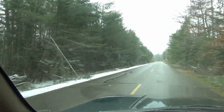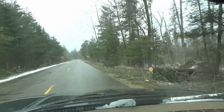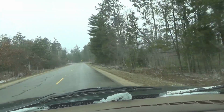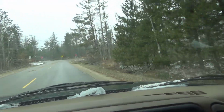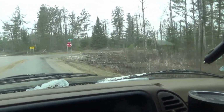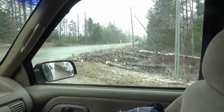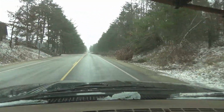Here was absolute destruction down here. They had to block the road and clear these trees off. That took a few days before they had this road open. This was absolutely scary here. The trees were all over the night before we drove through, and they were already leaning. This used to be a pretty thick stand of trees. It's not anymore. Now up in here was really, really bad.